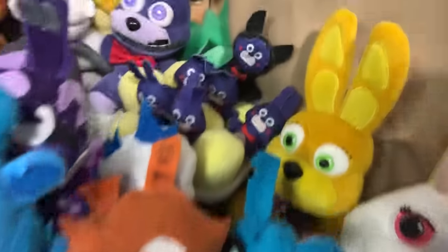I found two more bonbons! Let's go! Yes! There's so many! The bonbons are plentiful! Yeah!